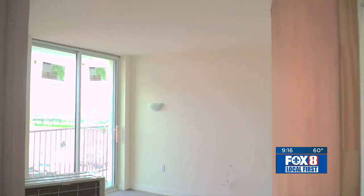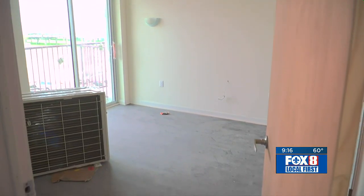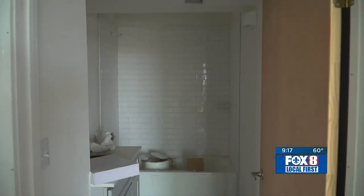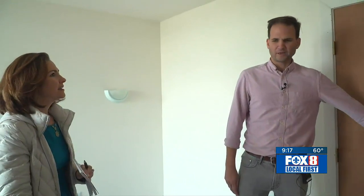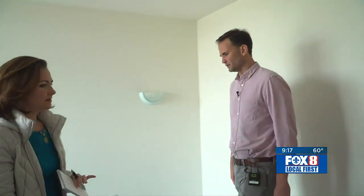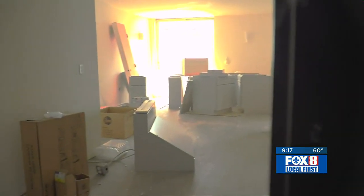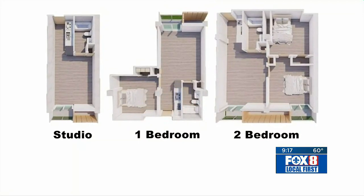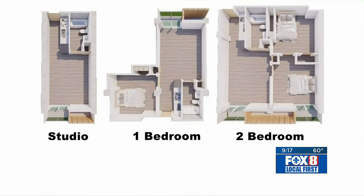You'll have your open living room that opens up to the balconies. The 144 mostly one-bedroom apartments will have a modern feel. Quartz countertops, tiled tub surrounds, and eventually stainless steel appliances. A decent closet space, so I think it's a good place if you're younger or older and you don't need a big house. They're on the smaller end, about 500 square feet, and Gardner says most rents will run between $800 and $900 a month.